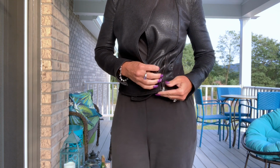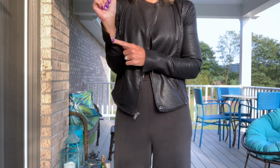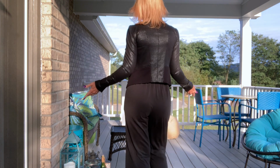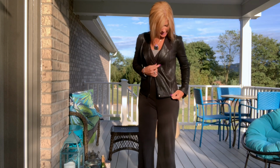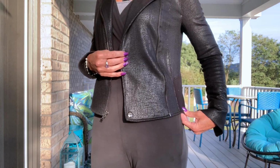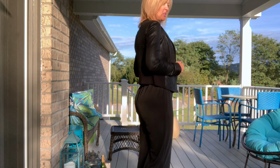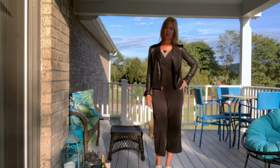I don't like anything too close to my neck, as you guys know, so we're not going to do that. And it does have zippers here at the sleeve. It is comfortable, so it's super stretchy. And it's not a bad jacket. Now that the sun's out, maybe you guys can see, it has a bit of a shine to it, which is nice. Lots of nice stretch to it. It's not a bad jacket.